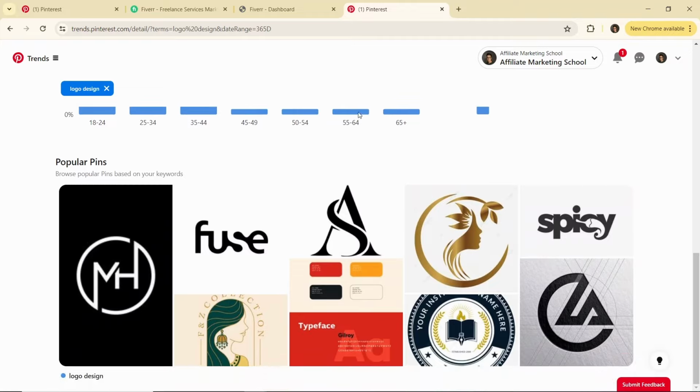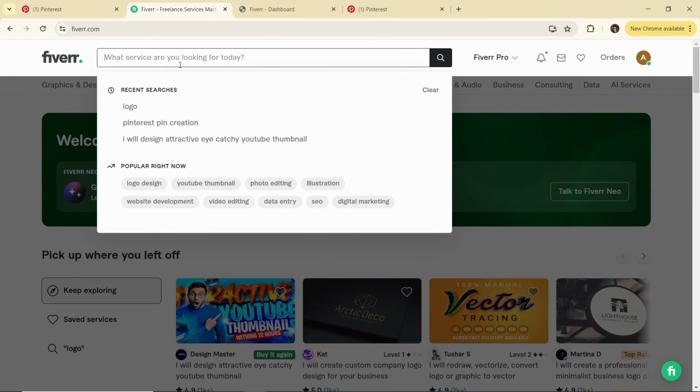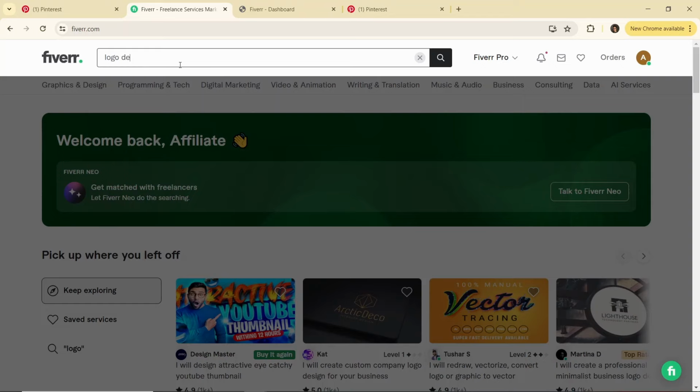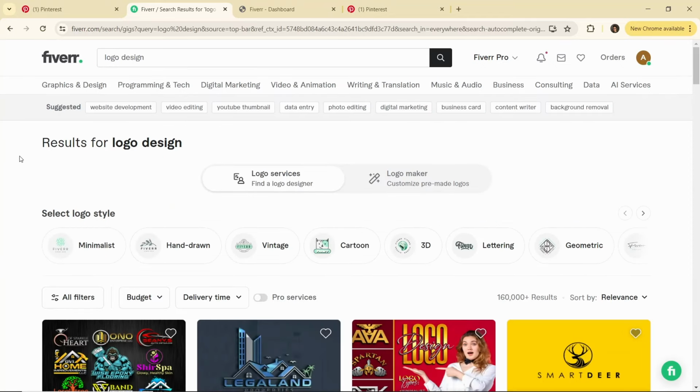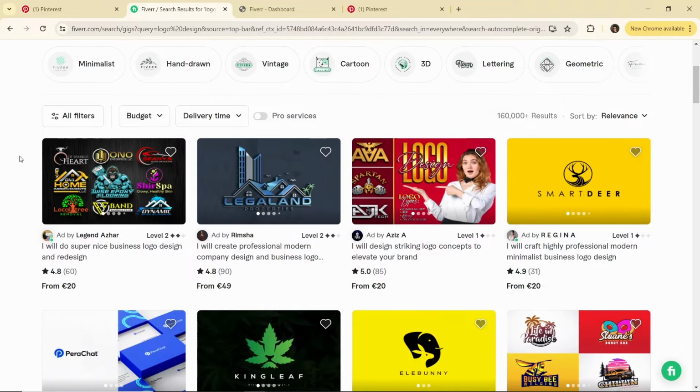Now to find it on Fiverr, we can simply go back to our Fiverr account and type in logo design. This will take you to a page with many sellers offering logo design services. Select a service that stands out and promote it to start earning commissions. Pay close attention to this step. Always choose reputable sellers. Look for level 1 and level 2 sellers, or those with many positive reviews, or even the ones that have Fiverr's choice label on them.